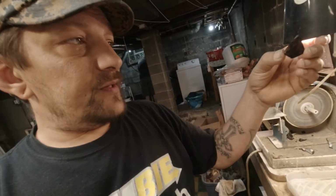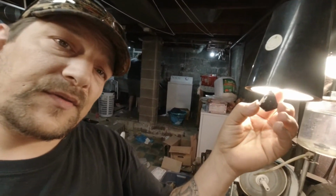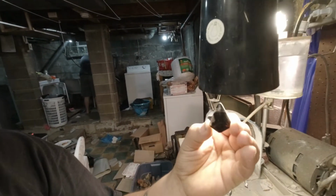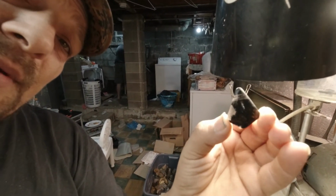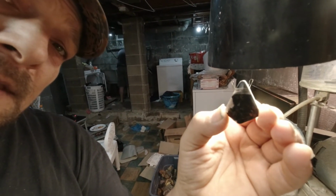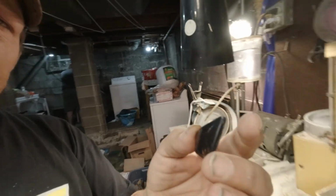Got some nice mahogany down here in the bottom. Some clear spots. Let me see if I can backlight this thing a little bit so you can see. I don't think it's going to work too good, but you might be able to see the clear spots up towards the top. Yeah, a little bit, but yeah, she's coming along good. So we're going to move on to the next stage. Let's see what we can do. See you here in a minute.